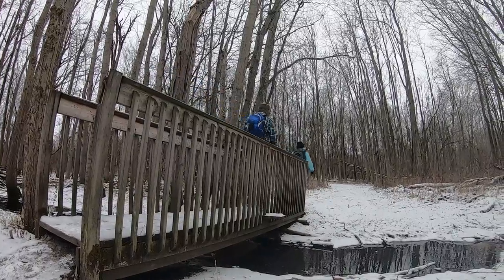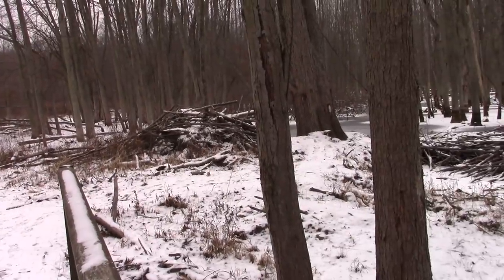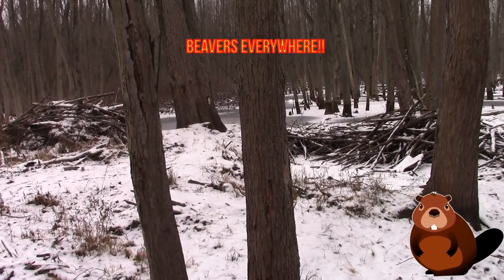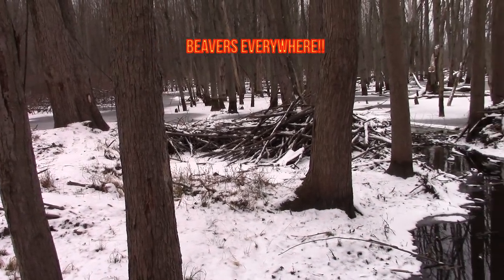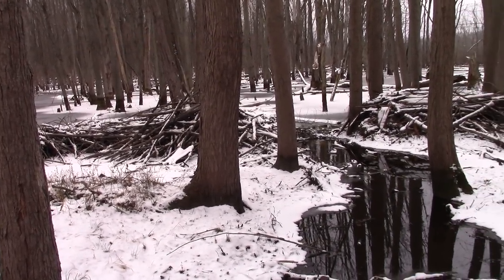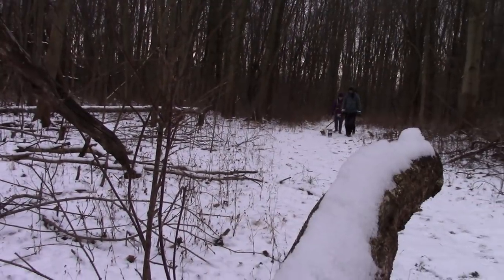There is quite a large beaver population on this preserve. A DNR officer once told us there were four different families spread out on the property. We've also witnessed several different bird species out on this preserve.